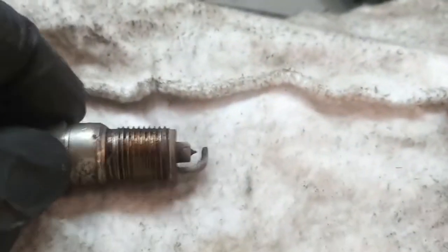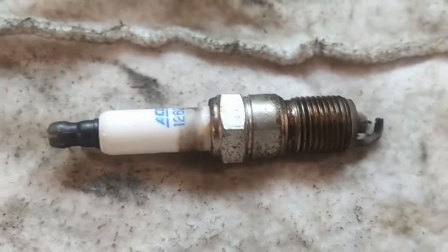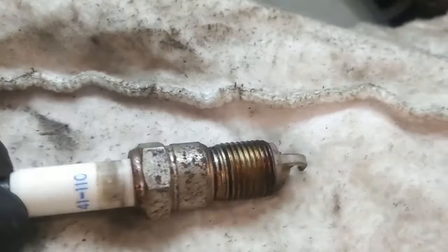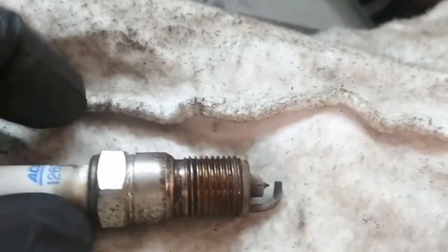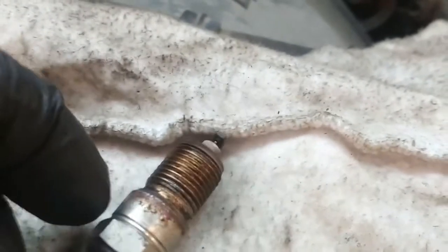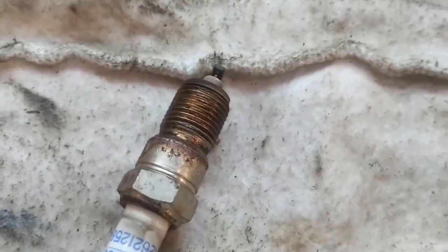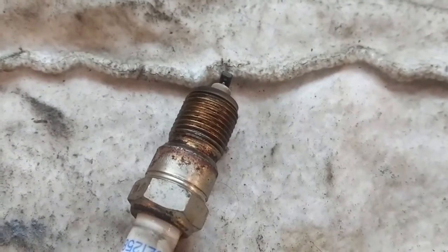So here's the plug out of number 6. Although it's a little bit worn, it doesn't look bad. No signs of carbon tracking on the insulator. No pinholes in the boot. Now I didn't check it for spark. I just took the plug out and had a look at it. I couldn't isolate it to number 6. It's not a completely dead cylinder. So I'm going to try and swap this plug to another cylinder and check for spark on number 6 as well.